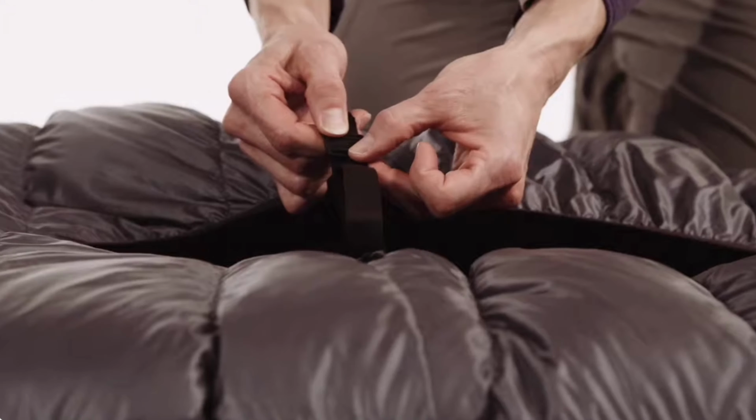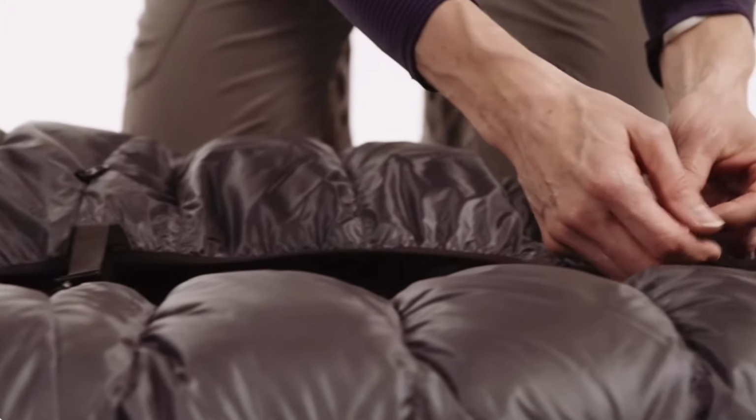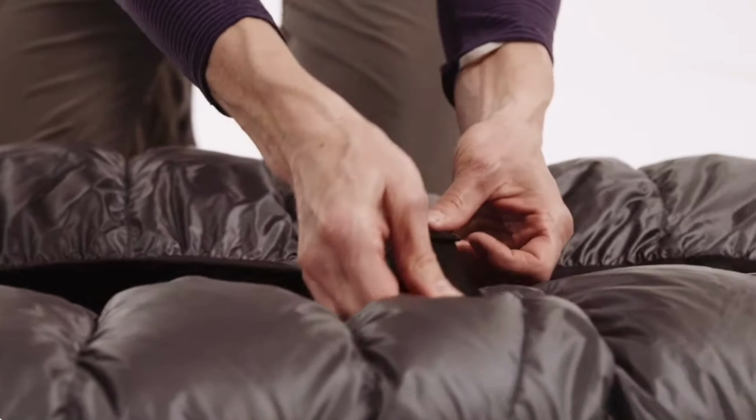So there really is no way drafts are going to get in there, because you're lying on top of this bit on your pad. And certainly when I first started using this thing, I had some reservations. I was worried I was going to get cold, but I have not been cold in this quilt a single night, not at all.